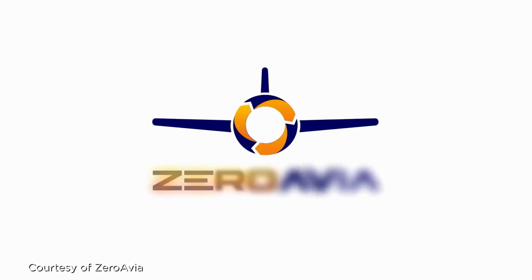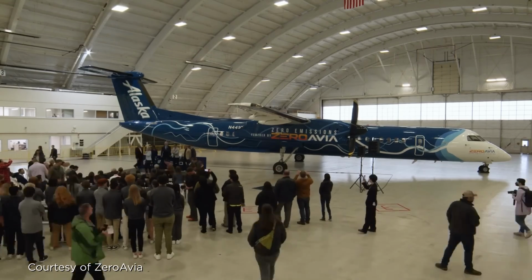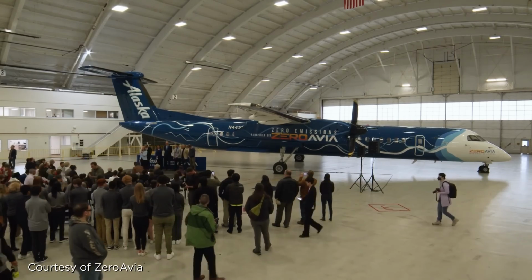A retired Bombardier Dash 8 Q400 turboprop from Alaska Airlines is going to be retrofitted with a hydrogen electric powerplant from ZeroAvia for research and development for zero emissions aviation technology. ZeroAvia also recently introduced its 1.8 multi-megawatt modular electric motor system. It's one of 3 key building blocks for bringing commercially viable hydrogen fuel cell engines to larger aircraft.